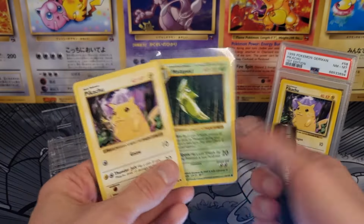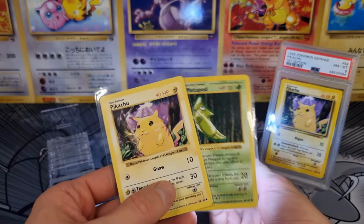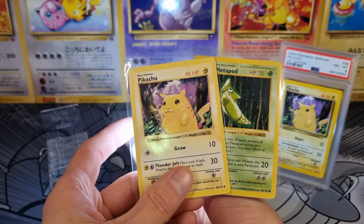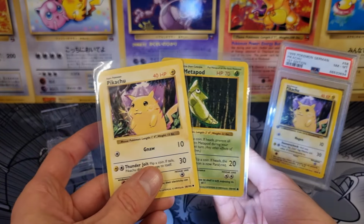And we go over to the Shadowless card. It's just a little bit harder to see. All right, about the same distance. Look how much the light pops through on the Pikachu versus the Metapod. Now, in person, in a very dark room, it's even easier to see. And it just shows that you can very easily identify this card as the one from Japan.